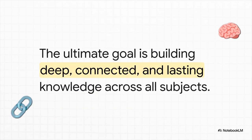And that is where everything we've been talking about connects. Whether we're talking about coherence in a math story or building background knowledge to understand a text, the ultimate goal is exactly the same: The one theme that ties all of this together is the intentional, systematic building of deep, connected, and lasting knowledge.